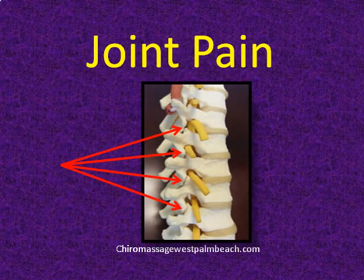In this picture, the red arrows point to the joints of the spine. Joints are those areas where 2 bones meet. The ability of joints to move freely without pain can be affected by many things. A few of the things that adversely affect joint motion are trauma, disc problems, poor posture, and shortened muscles. You may remember the 2 common causes of short muscles are trigger points and scar tissue.